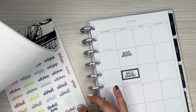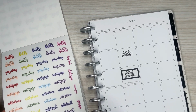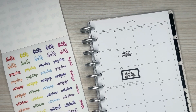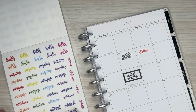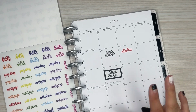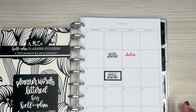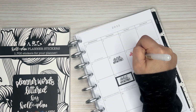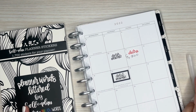And then another thing I would use in this section is these stickers right here for things that are due. So when your electric is due, you can put that again in a box or just put it here and then put the amount underneath it, however you want to use it. I just wanted to show how they look in the planner spread so you have an idea of the sizing. And you just write your total or whatever the amount is. I like drawing arrows, that kind of stuff. But that's how I would use them.